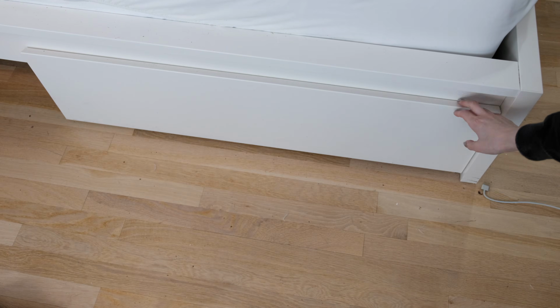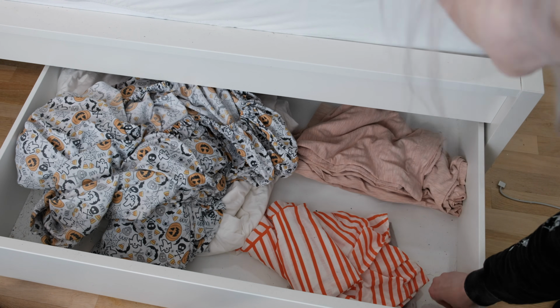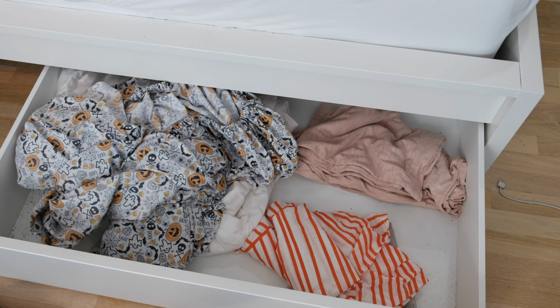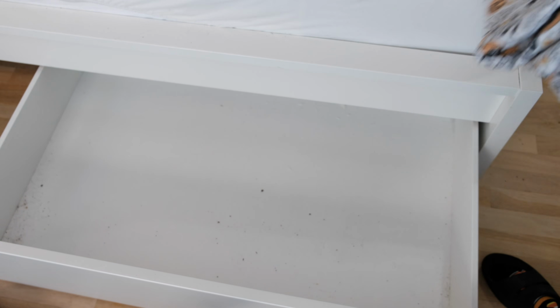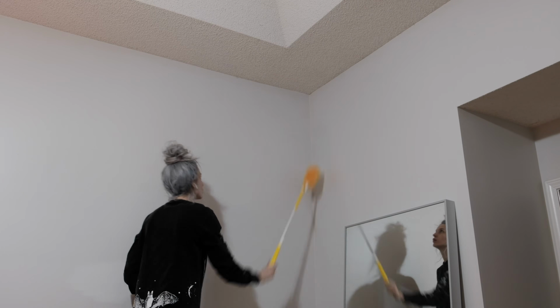Anyways, this drawer is for their extra blankets and some diapers, and the other drawer right here is for extra linens. I'm switching these up. You're going to see what I do here coming up, but right now I'm just emptying everything out of these drawers. I want to get everything dusted and vacuumed before I put any other sheets or dog stuff in here.